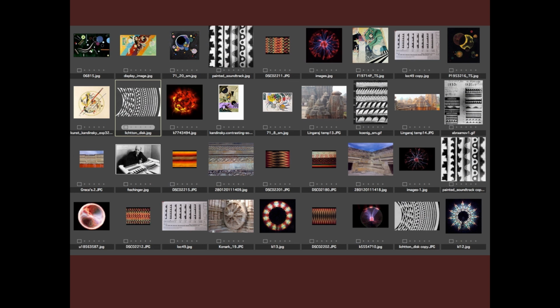So this is the third part of my presentation. While sketching the history of this piece, I'm using as a backdrop a collage I made and have added to through the years of images, paintings, patterns, architectures, which have been of great inspiration to me.